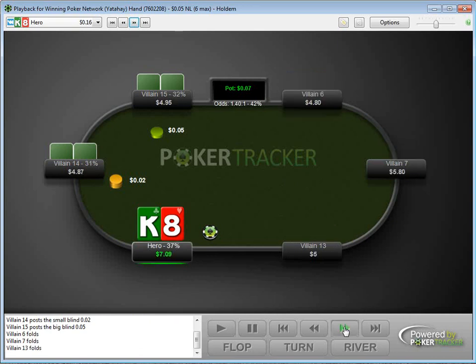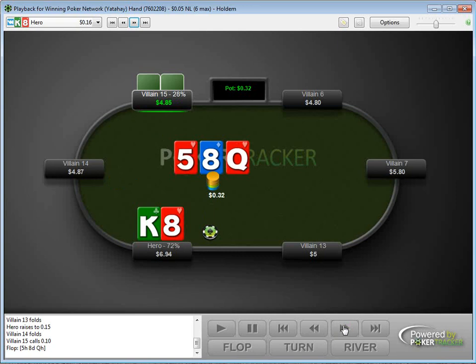Here I have king 8 offsuit from the big blind. We get a call from the button, and we get a call from the big blind. So here I have middle pair. He checks to me, and I decide to check back with just middle pair. And now a second queen comes out. Once again, he checks to me, and again I check back with an 8.